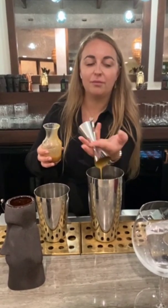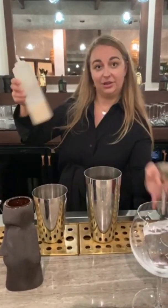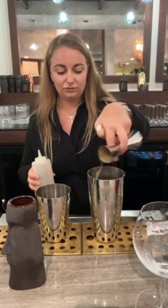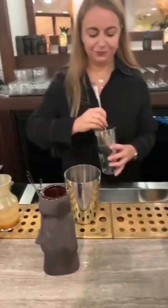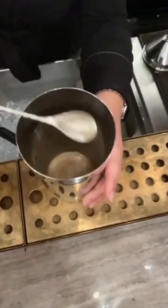This is a very cool combination of coffee, apple juice, banana, and coconut cream is the last ingredient, as it's a colada. I'm going to use 15 ml. You can get this from stores and supermarkets. Very, very easy. All right, let's taste if it's good, if I put everything in correctly.